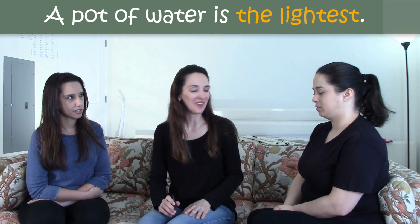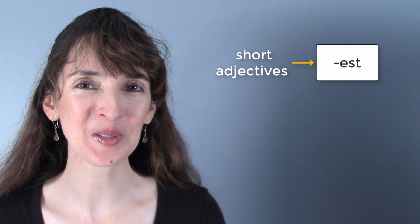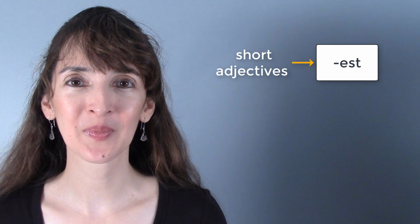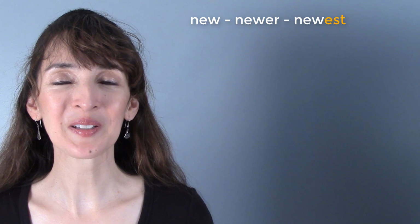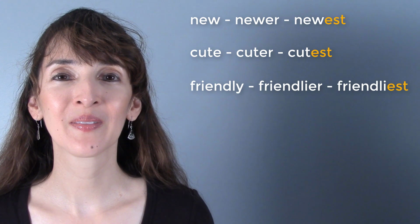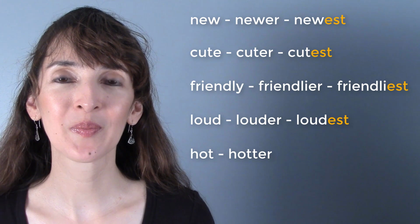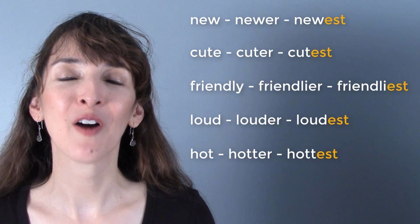Okay, so we can add the ending EST to short adjectives, adjectives with one or two syllables. Help me form adjectives to compare three or more things. New, newer, newest. Cute, cuter, cutest. Friendly, friendlier, friendliest. Loud, louder, loudest. Hot, hotter, hottest. Note the spelling of all these adjectives with the ending EST.